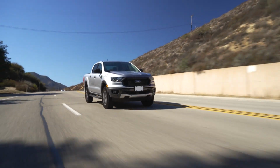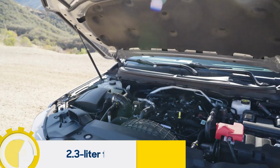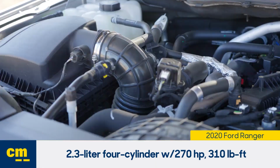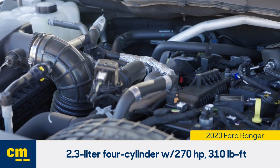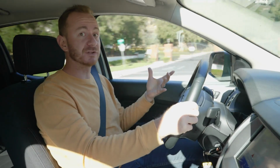Driving the Ranger is the definition of mixed bag. But first, let's start with the good, this engine. Every Ranger gets a turbocharged 2.3-liter four-cylinder. And that may not sound like a lot, but this baby pumps out 270 horsepower and 310 pound-feet of torque. And even better, it works really well.